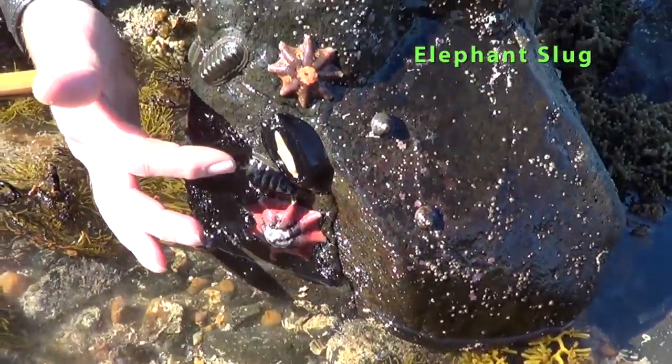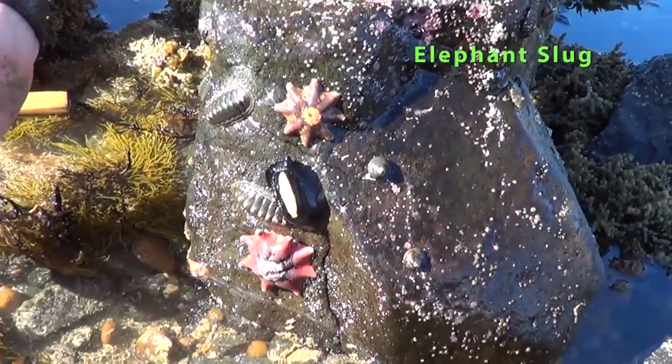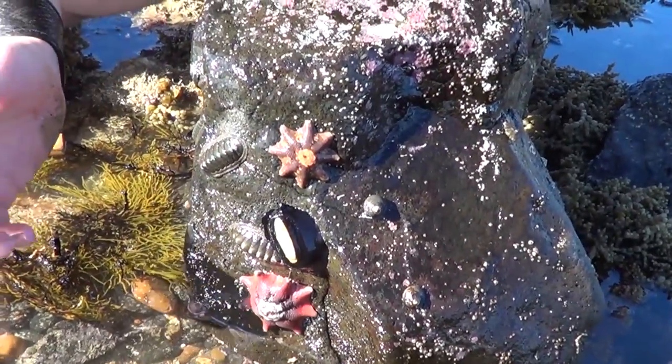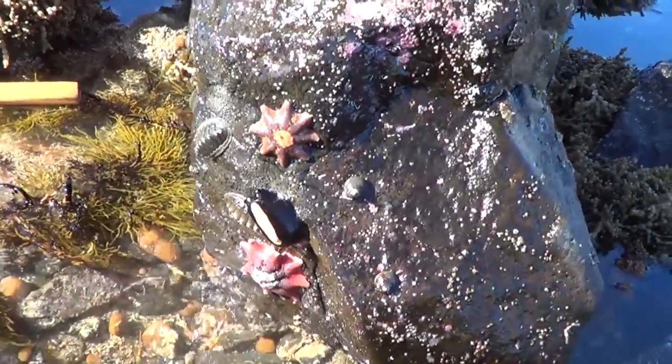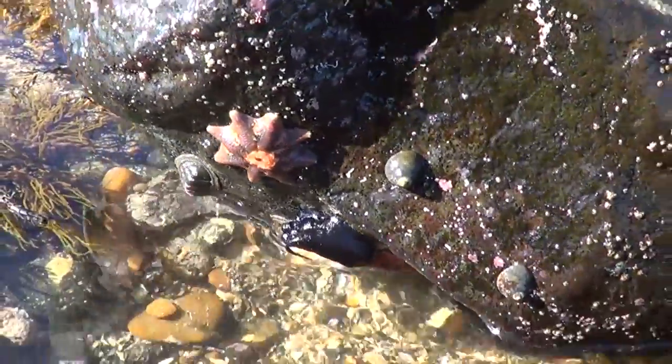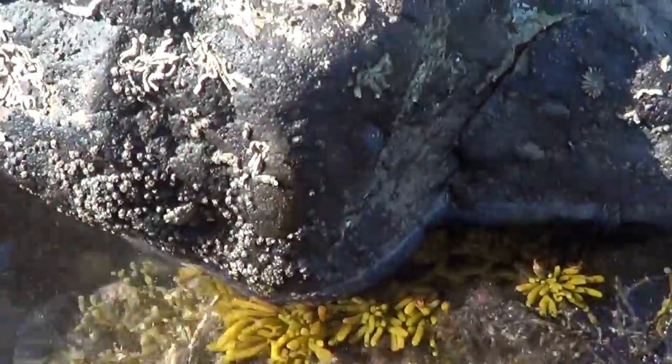All right, what I've got here is an elephant slug. See him moving along there? Might actually pop him in the print as well. Right. Always pop the rocks back exactly the way they came up, very gently.